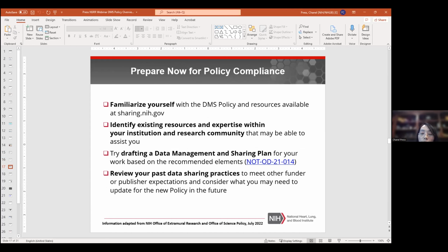as well as all the resources available at sharing.nih.gov. If you are new to data sharing, you can try to identify any existing resources and expertise within your institution and research community who may be more attuned to give helpful advice for data sharing. If you plan to submit something on or after the policy's effective date, you may want to start drafting a data management and sharing plan for your proposed research using the elements guidance.